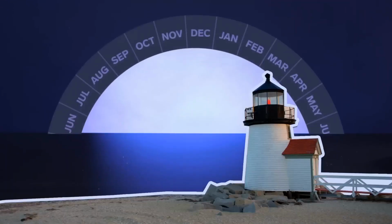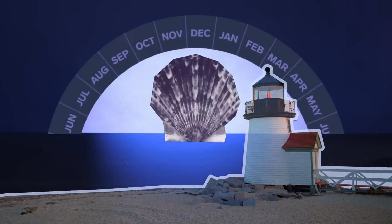He also suggests learning the seasons. Nantucket Bay scallops are fished from October to March. If you were in, say Nebraska, in the middle of May, I would be skeptical.